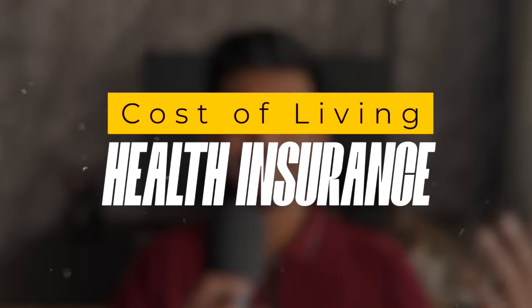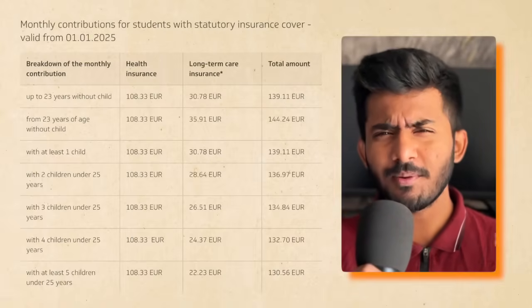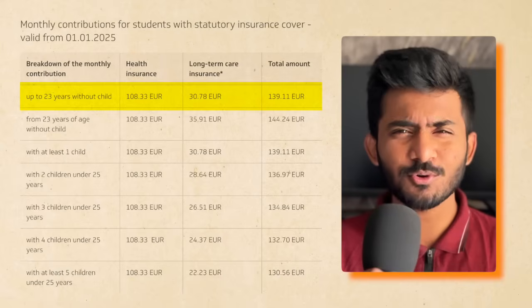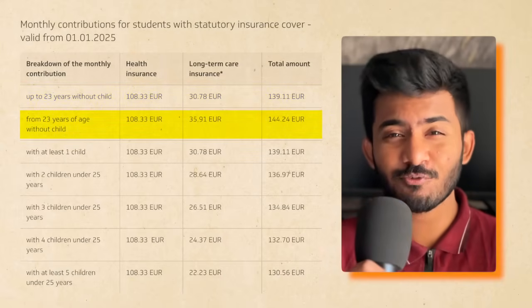Then let's talk about health insurance, because you also have to pay the premium monthly. The monthly premiums for all health insurance providers have increased, but here's an example of TK, which is the largest provider in Germany. As of February 2025, if you're under 23 years of age, you will pay just around 139 euros, and if you're above 23 years of age, you will pay 144 euros.